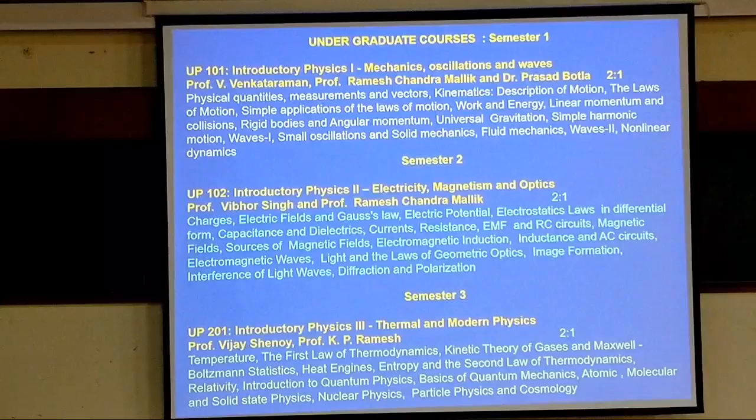These are the courses for our UG. Since I don't have time, I won't talk much about this. In the first semester, we work on mechanics, oscillations, and waves. This is supposed to be some repetition of what you have already learned, but the experiments we have designed for this are wonderful. You will enjoy doing mechanics experiments not done anywhere else. All this equipment is world-class, and with the results obtained through computer interfacing, you will enjoy doing it.